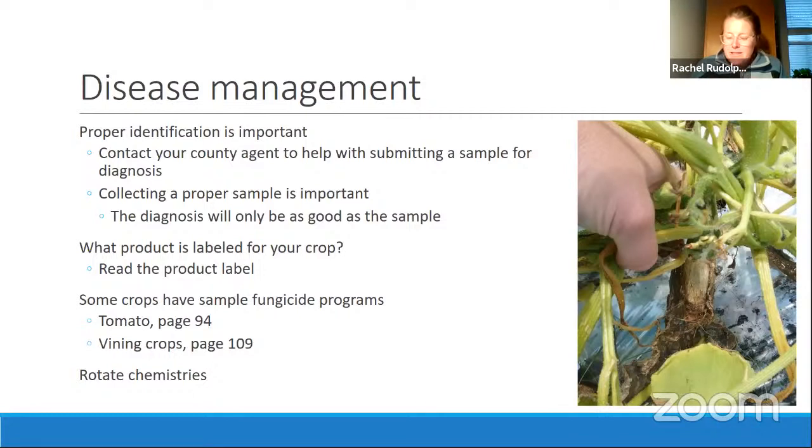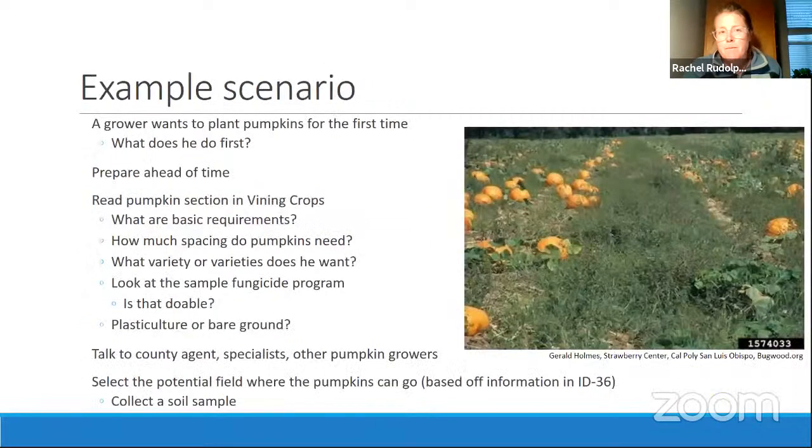A lot of this is from just a basic preventative strategy. And it's important to rotate chemistries in this for disease management. You don't want to apply the same fungicide every time, because that is how resistance builds, and then that fungicide will be less effective later on.